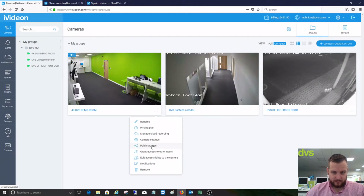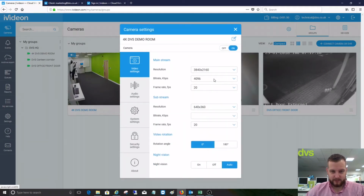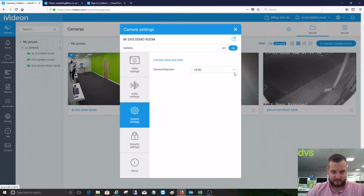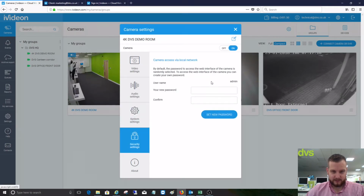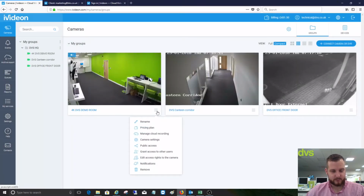It also allows you to do the camera settings. So we click on that, it allows us to set the resolution, bit rates, frame rates, substream frame rates and bit rates, rotation angles, night vision, so it's the infrared, whether we've got audio on or off. We don't have audio on this. System settings, so it allows us to set the time zone, security settings, and it tells us a little bit about the camera. So all of these, once you adjust them on the app, it will talk directly to the camera.